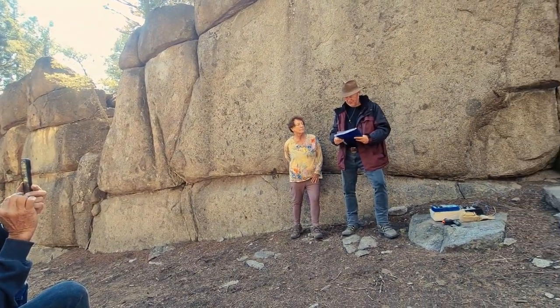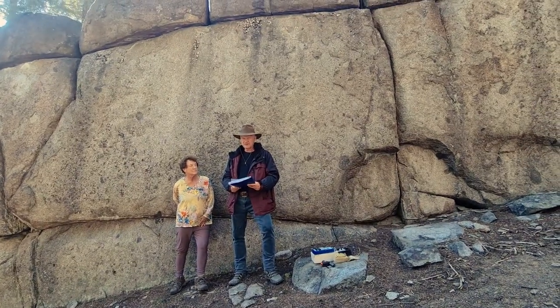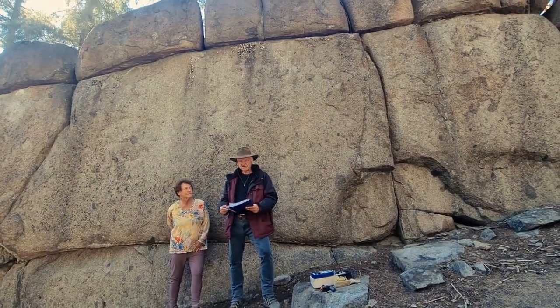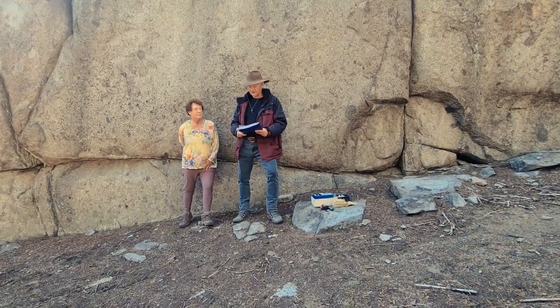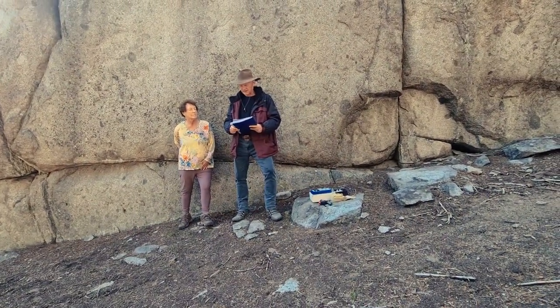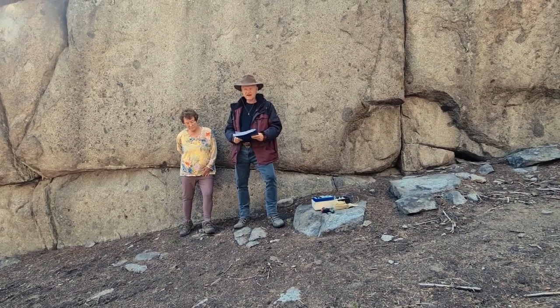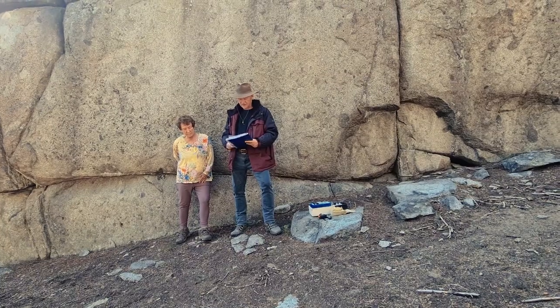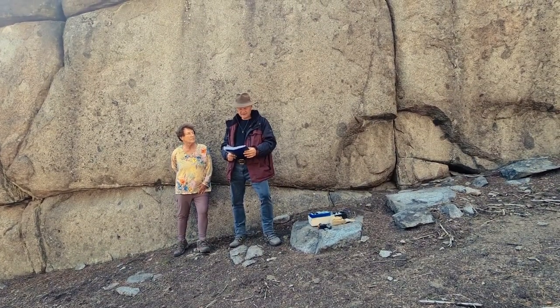So, temperature 54 to 57 degrees. Temperature changes while you are here at the wall, which is also interesting. Humidity, the same thing. It goes anywhere from 34 to 43.5% humidity. Weather is sunny, visibility excellent.